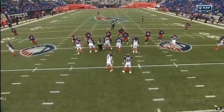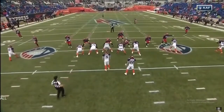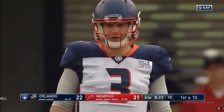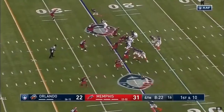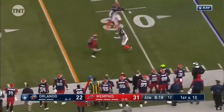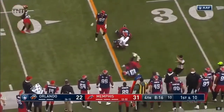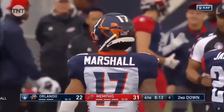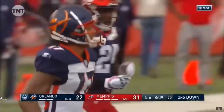Just under 8:30 to go in the game. The Apollos find themselves down here at the Liberty Bowl by 9. Penalties and turnovers have been killing them in this game. Garrett Gilbert completes his first pass of this drive to Jalen Marshall, who's going to be 1 yard shy of the first down. Well, it's the two things that killed them in their loss, a very tight game with Memphis the first time around.